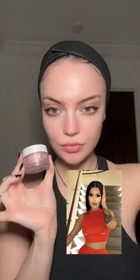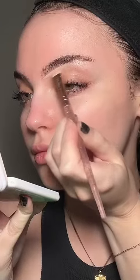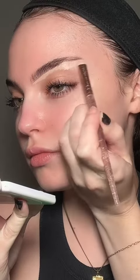And it's like this glam, bold, matte type of makeup look. I would usually use a long-lasting primer like the first one I showed, but I'm just taking some updated headshots tonight. So I don't need it to last all night.